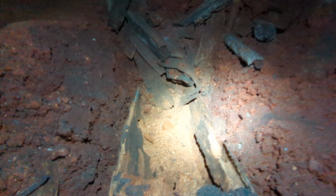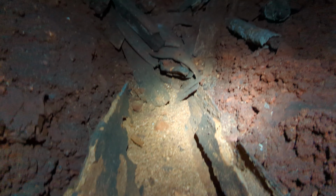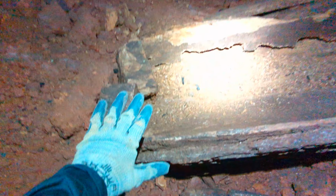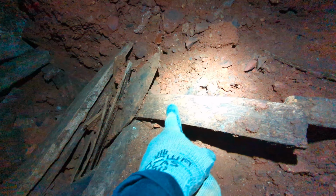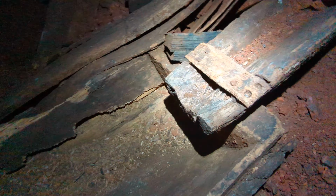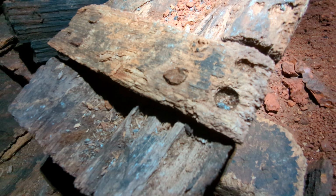See the trough right here where all of that leached out. This trough, just for scale, look how big that was. And then it would leach out of the vat, the water would come down right there and then go into this trough. Look at this, it was built 150 years ago.